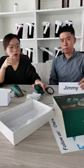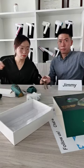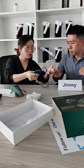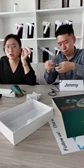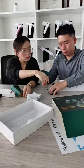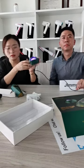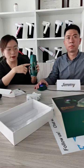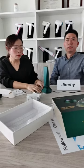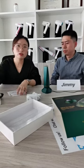Okay, first, we will connect the Type C line with the base. So this base is used for the UV in these sections. So if the power is connected, now we start this function. Put the device in the base for 6 minutes for the disinfection function.